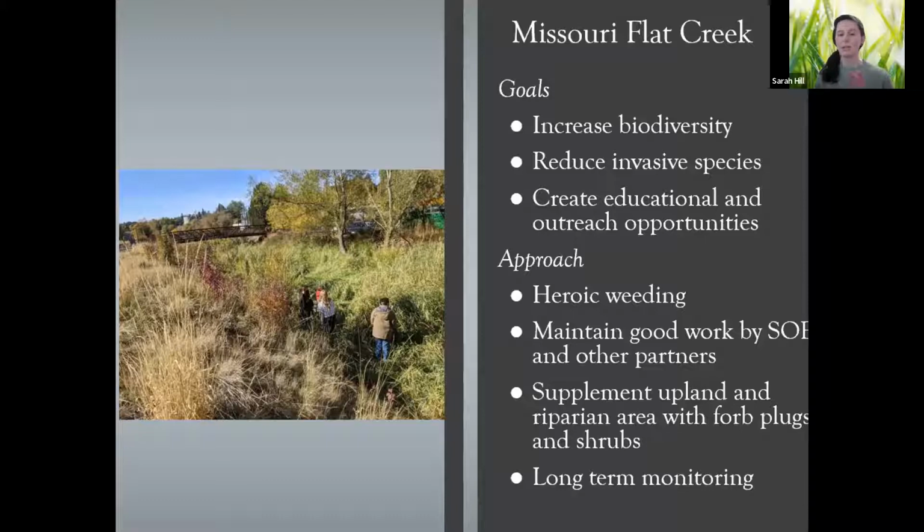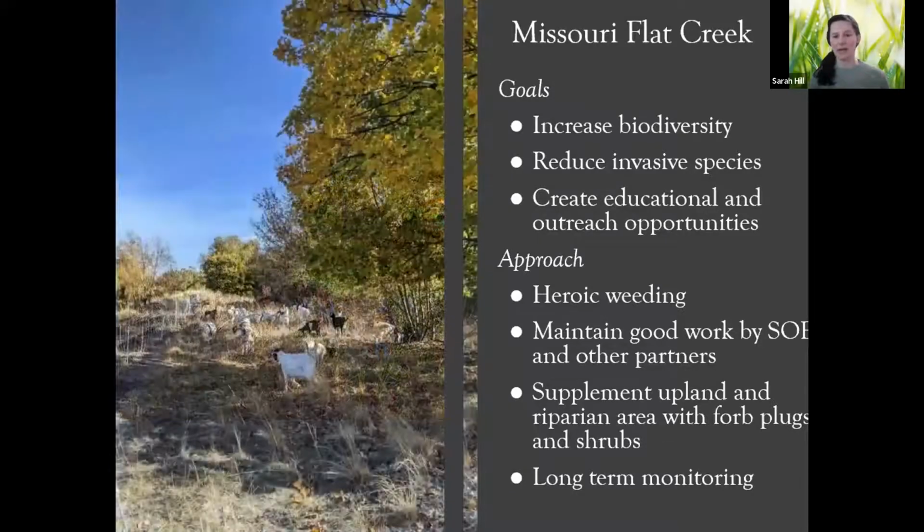And keep going with heroic weeding, maintaining that site in a really good way, and then add a lot of diversity in the upland section with native forbs and shrubs. And then again, we're going to be installing some more long-term monitoring to see how we can really quantify the results of all the efforts of the many, many hands and people that have come in here. And so along with that, we have been doing some trials with our goats, which I think Alison would love to talk more about as well. So I think I will hand off to her now.